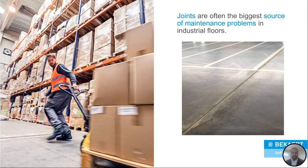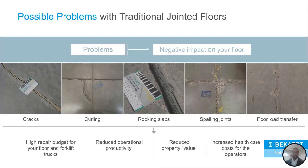So what we're seeing is typically on industrial warehousing, some of the main issues come due to cracks. The more cracks a building has, the more maintenance, the more potential curling. That is going to lead to potential spalling or poor load transfer, racking joints, if you will. I think most of us have walked through an industrial floor where this is a pretty typical picture, pretty typical headache that owners and engineers have to deal with.